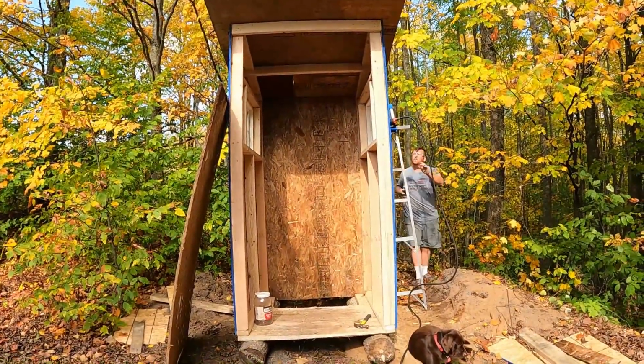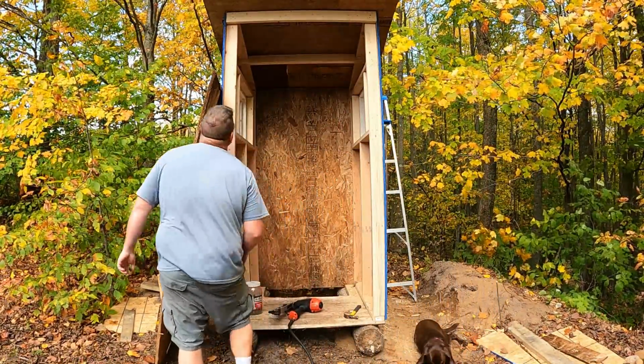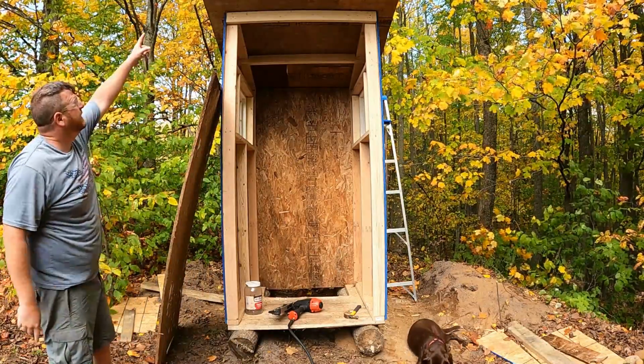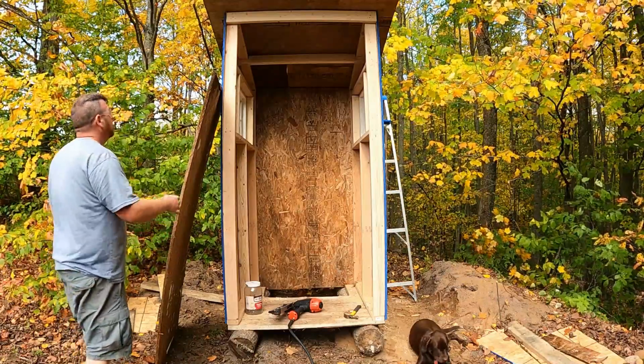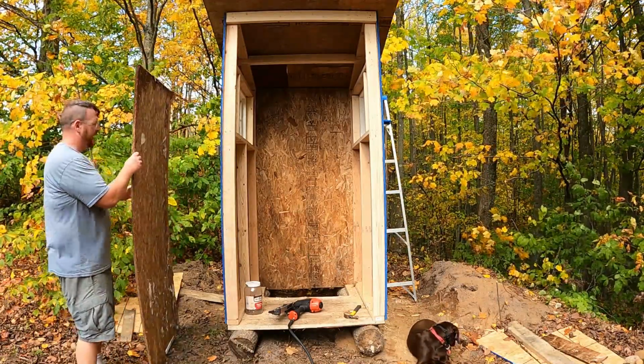Got a nice big overhang. I think we're gonna have to put some 2x4s on the outside out to the end here because that's way too much overhang. It might be fine, but it just kind of looks goofy not having any support.